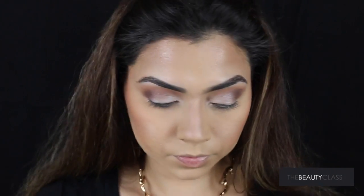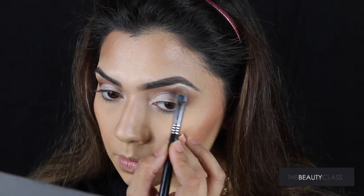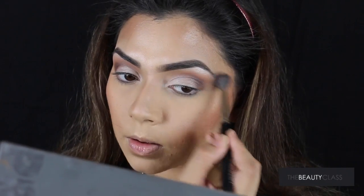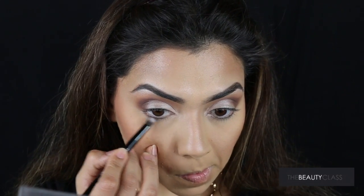As you can see, the colors are applying so well and blending out so effortlessly. Honestly, this palette is so amazing. I'm just going to highlight our brow bone using the same beige shade from the palette before moving on to our lower lash line.